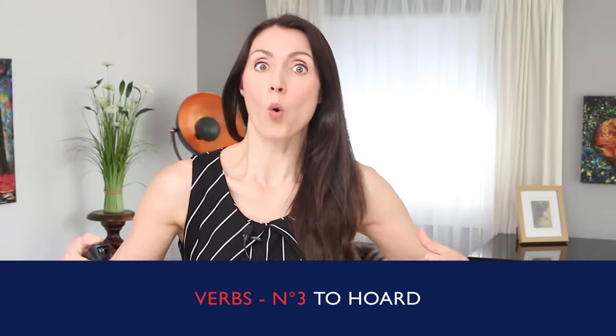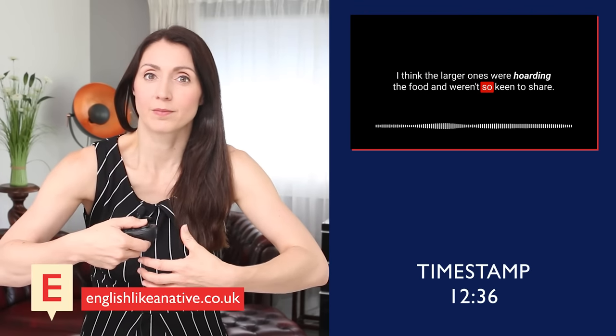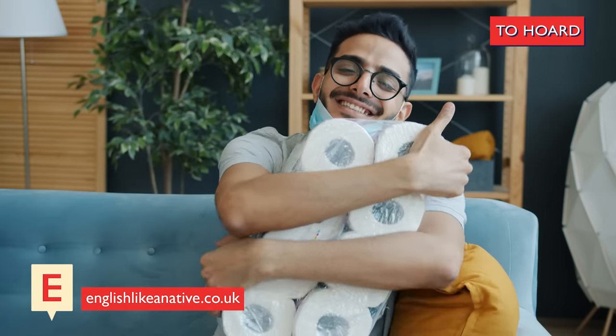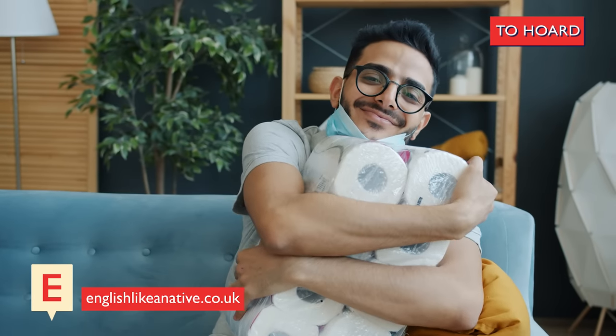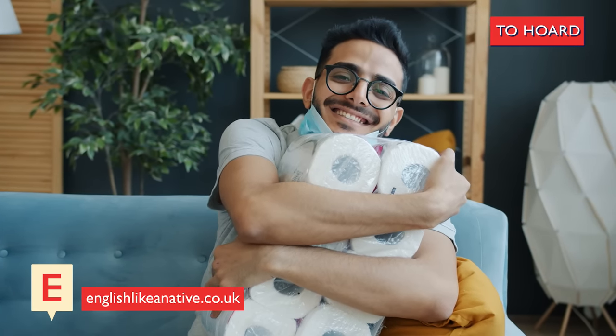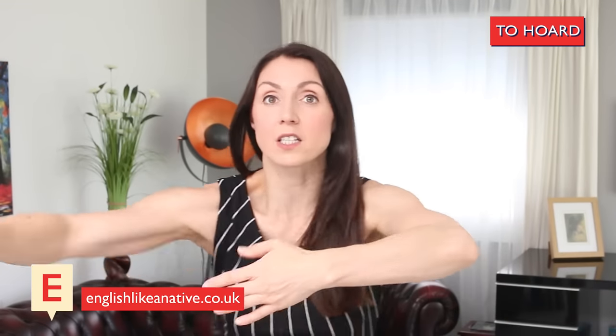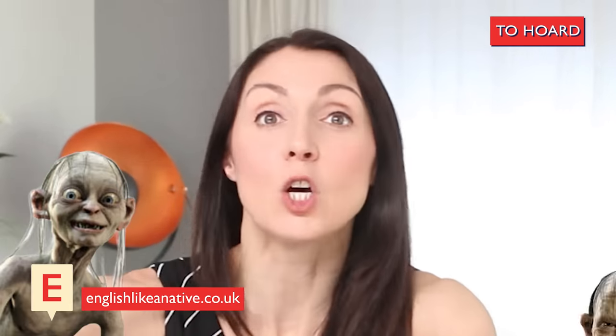Next is to hoard. I think the larger ones were hoarding the food and weren't so keen to share. This means to collect or accumulate a large amount of something, like food or something that you're worried will run out, so you hoard it. It's mine. It's all mine.